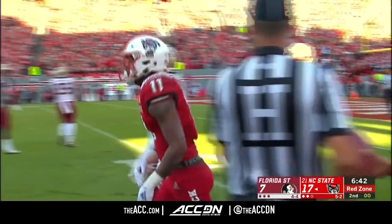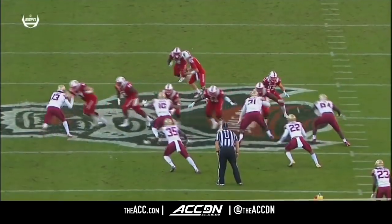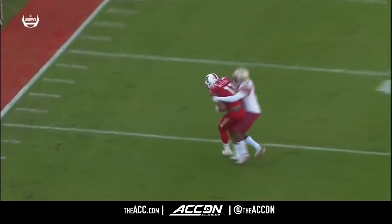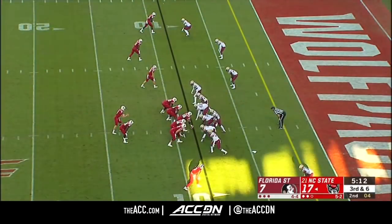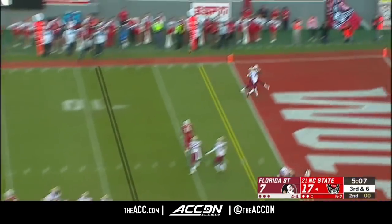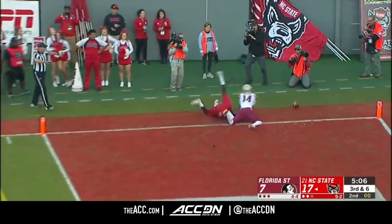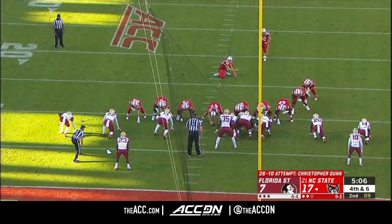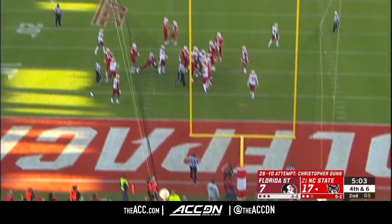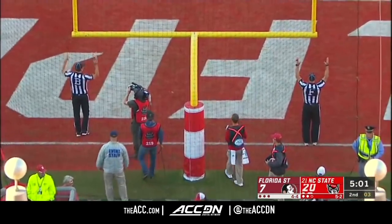Wow. And Finley is in one heck of a rhythm. Do I lead my guy or do I give him a back shoulder? I think I'll throw a back shoulder. He got plenty of time to figure that out. Finley, end zone. Couldn't get those hands up fast enough. Christopher Dunn, his second chip shot attempt, and the true freshman is true again.